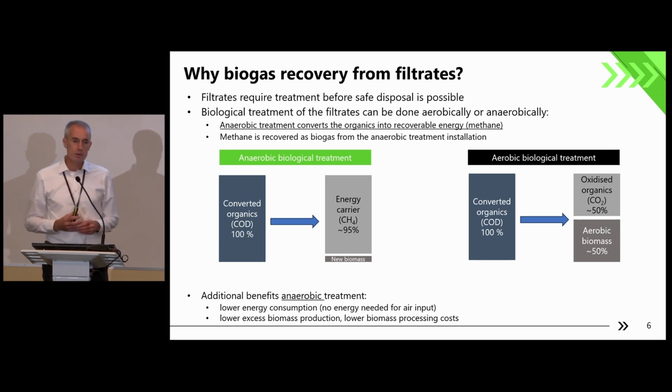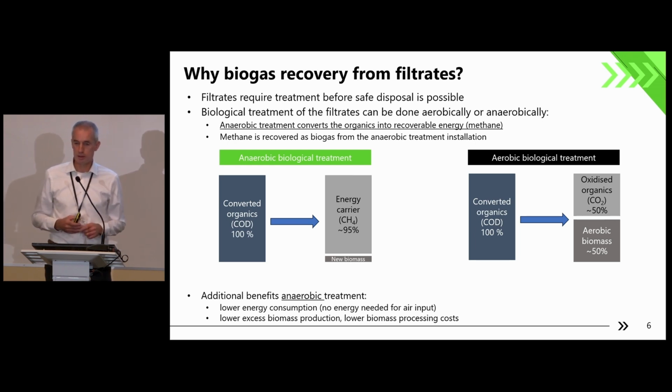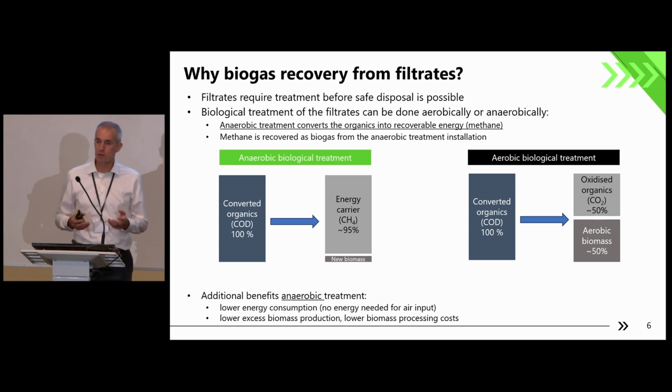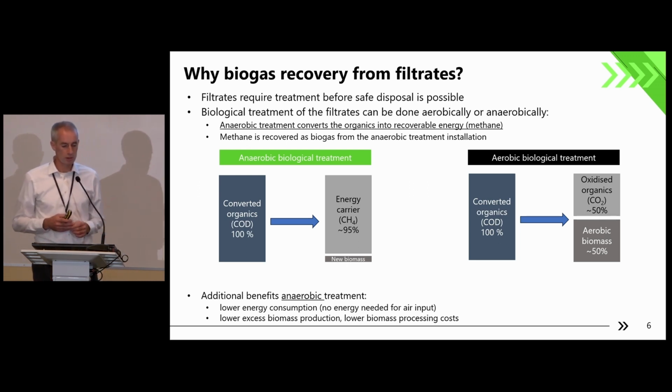Maybe very briefly first, why would we even want to look at biogas recovery? These filtrates contain all the soluble organics, but also nutrients. And if you want to dispose these streams, you first have to either apply a treatment or you pay a high disposal fee and somebody else does this treatment for you before safe disposal is possible. Both are an option, of course, but I hope to show you in this presentation that recovering the biogas is actually a benefit also to the overall FQ process.